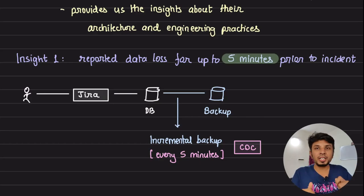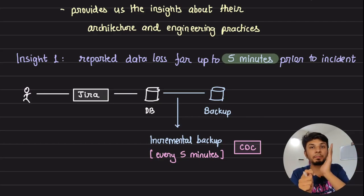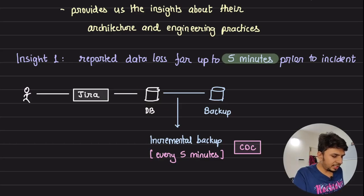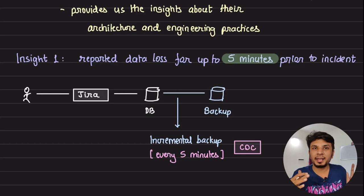So, 5 minutes prior to the incident. When the incident happened, basically when the script ran and permanently deleted the data, there would have been data that was only present in their main database and was not fully backed up, for example. Right? So which is why when they accidentally deleted the data, it was not available in the backup DB. What does this mean? This means that if this DB is deleted, there is no copy of that data ever.